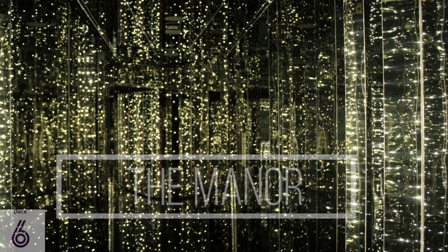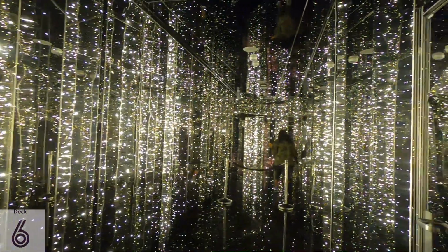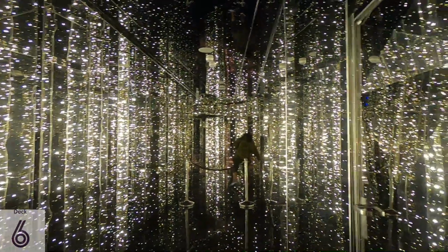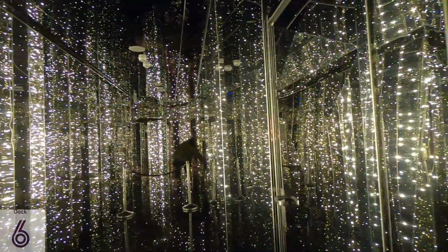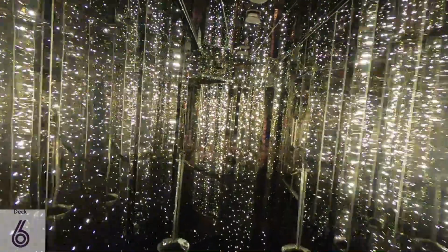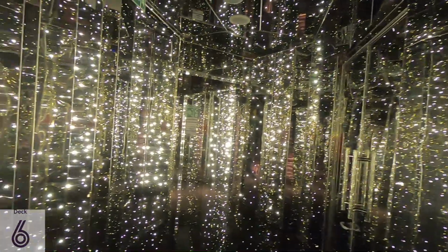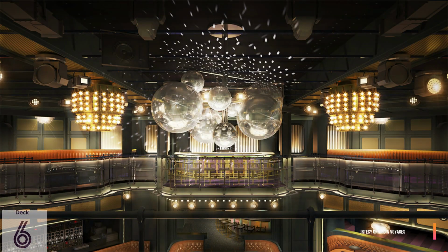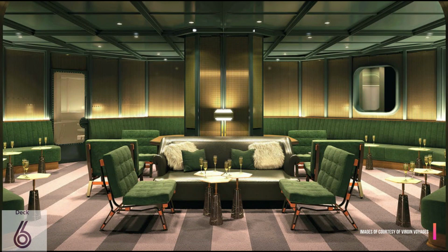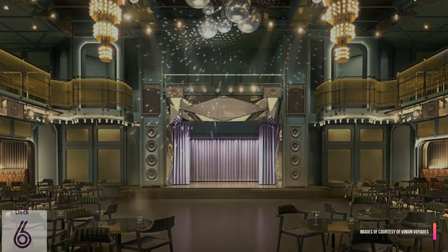Now there are two entrances to this two-storey nightclub on deck 6 and deck 7. However, the entrance on deck 6 is the one you need to come to for another iconic shot aboard Scarlet Lady. Now whether you call this the Infinity Corridor or the Starlight Room or the Glitter Room, this is definitely a sight to behold. Inside the Manor nightclub it was difficult to take shots because it was so dark, so I've included some of the rendered images from Virgin Voyages here.